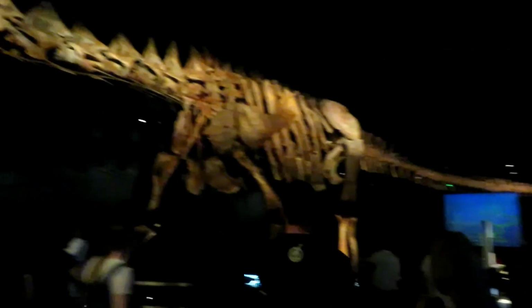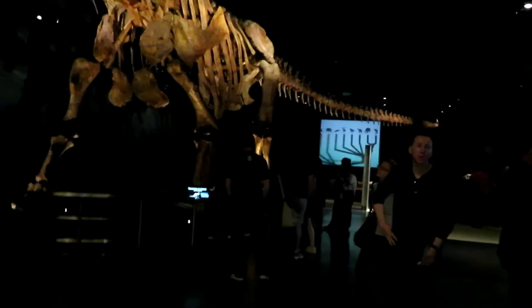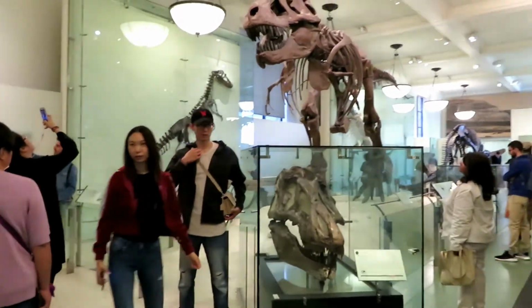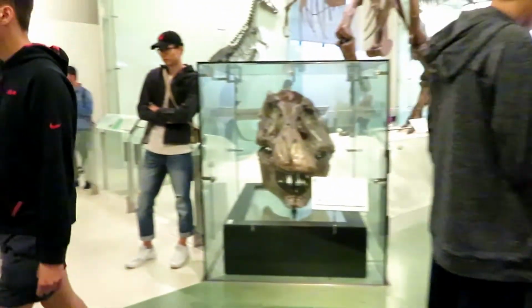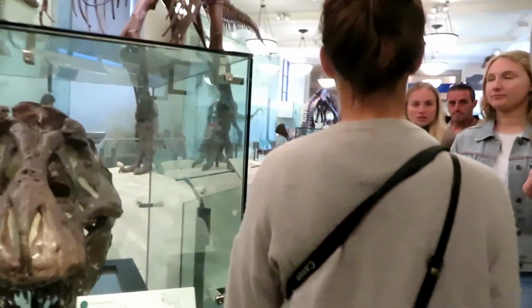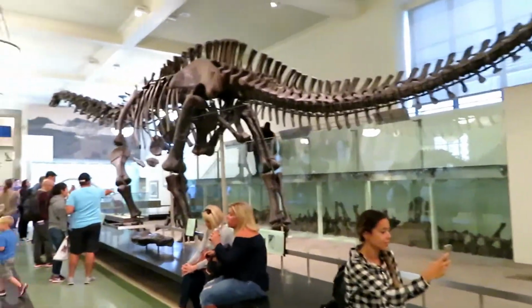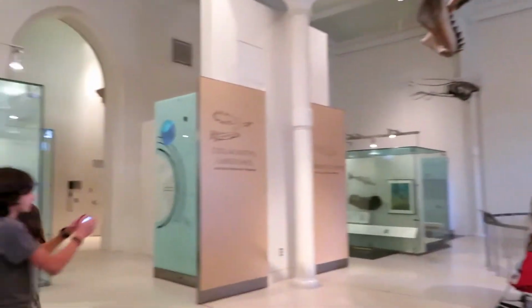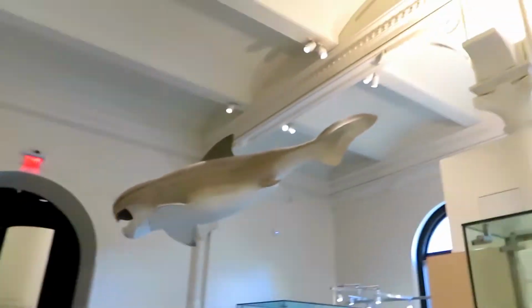All the way to the tail, to the body, all the way to its head. My oh my. Well, we made it to another room of dinosaur fossils and natural history. Want to get closer? We seem to have found another place here. I mean, it's everywhere. Got giant sharks.